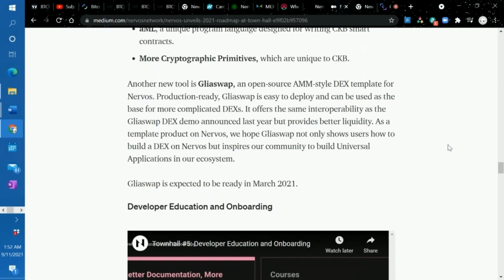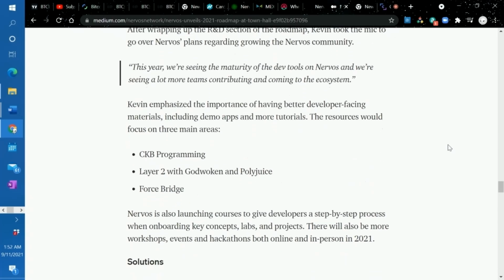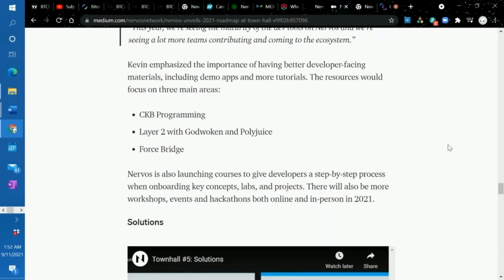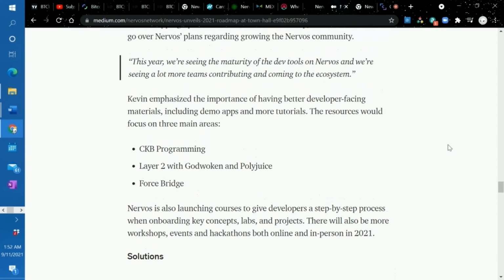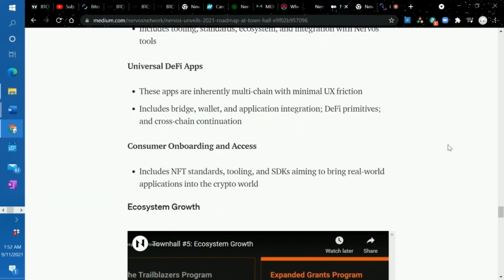Well, it means that investors are taking notice of Nervos. If you just Google Nervos today, it's just a lot of articles popping up. And so for all of you along with me who's been hanging out with Nervos for a while, your recognition time is coming. All right, I'm telling you. We are just about there.